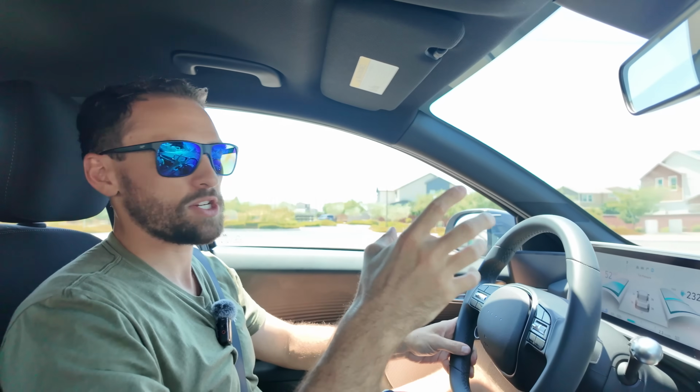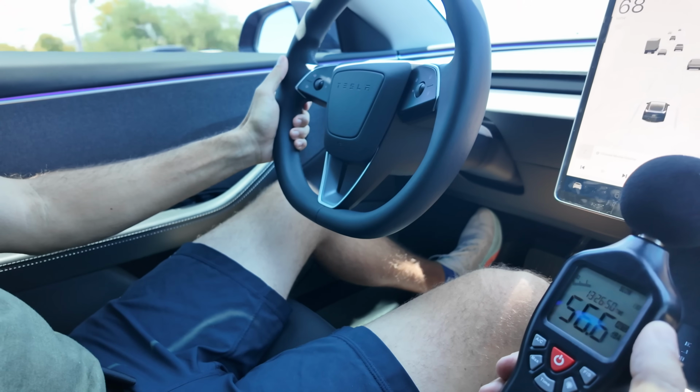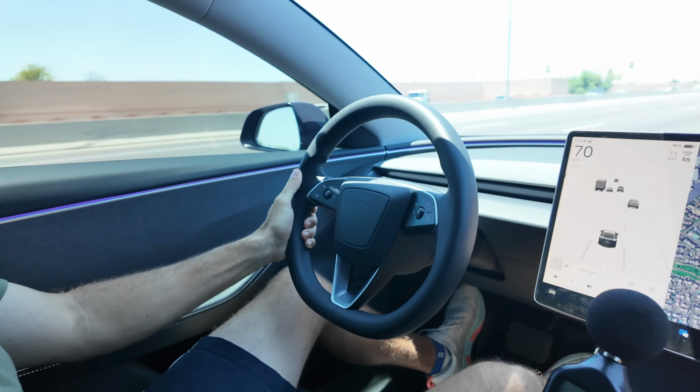So now we got to do the long-awaited sound test between both of them. We're going to do it at 70 miles per hour on a freshly paved road. That way it's as equal as possible. I'll turn the AC off. Let's see how it does. All right, up to 70.